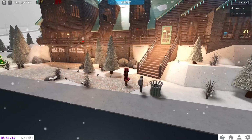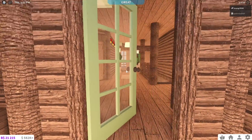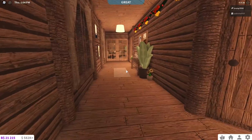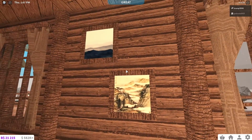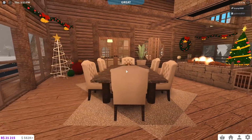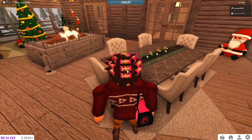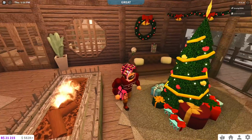Now, going into the hallway, of course, through the front door, let me turn down my sound. You go through the hallway and then you meet these paintings from, I don't know, travels or something the family did. And then you go into the main living room. And the main living room has, of course, a dining table. And we have the seating area where the Christmas tree is.